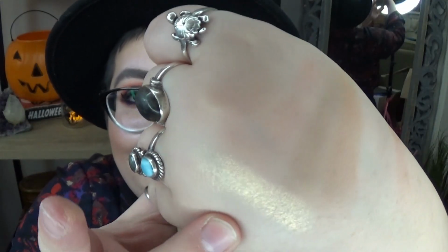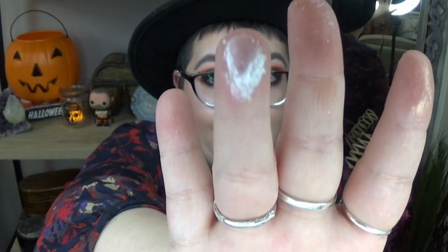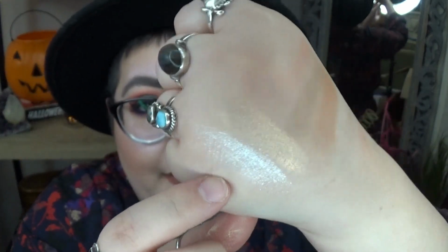Terrible swatch. That's it swatched out right there. Also, don't mind my nails. They got destroyed in the packing and unpacking process, so that's what I got to deal with. This is the Snowflake shade. Again, terrible swatch, but it's right underneath that one. I think mixed together, they're going to be really beautiful. I think alone they're beautiful. You guys know how I am about highlighters. I love them so much.